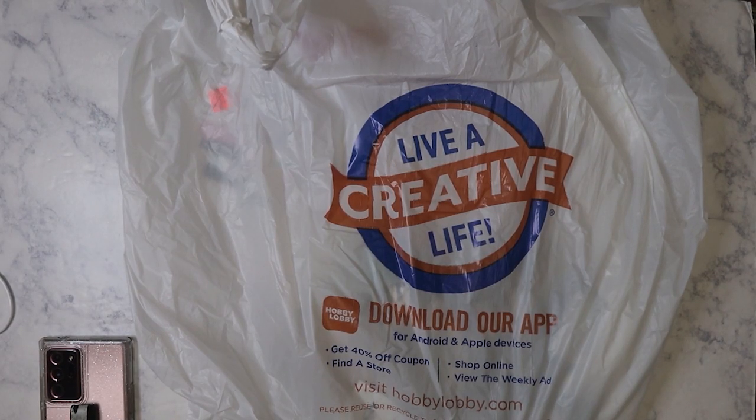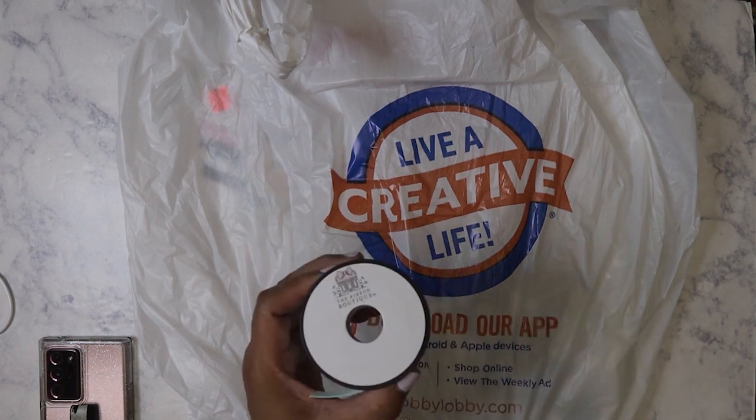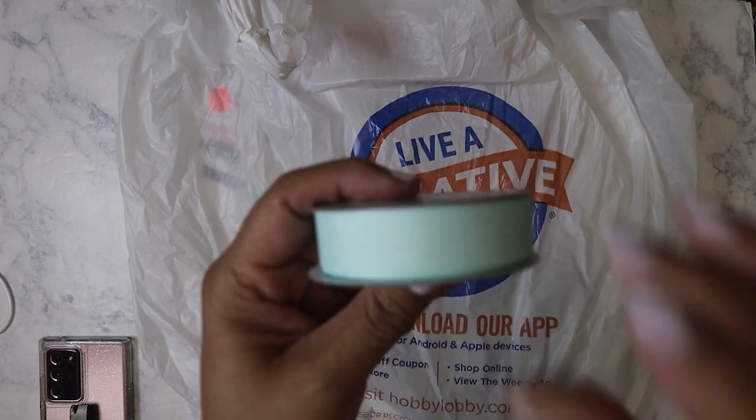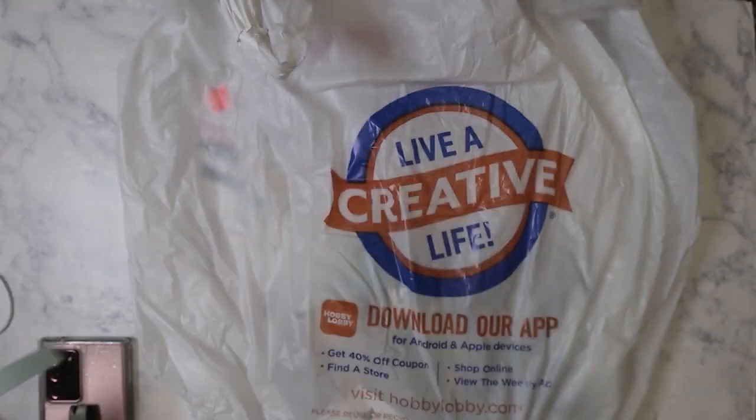Hi everyone. So this time I have a Hobby Lobby haul. I went earlier this week and I didn't know that they were doing another clearance in the craft section. And well, I tried really hard not to buy anything, because the only reason I went there was to buy this ribbon, because they had it 50% off this week. I got this mint green ribbon. It was for a project.